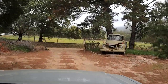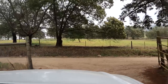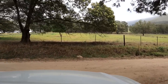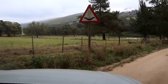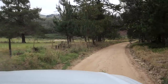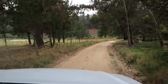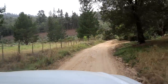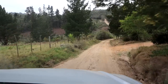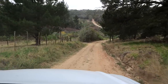It's a 2-kilometer dirt road drive before we get to tar. Not a very big dirt road, and it's not in very good condition. So if you're in the States, there's about 1.6 kilometers for every mile. So it's a little bit more than 1 mile that we have to go before we get to the tar road that's going to take us to Mossel Bay.